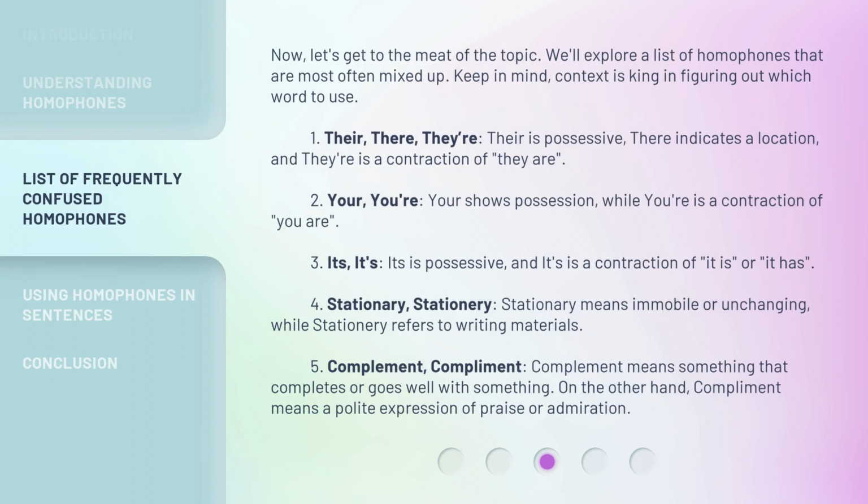Now, let's get to the meat of the topic. We'll explore a list of homophones that are most often mixed up. Keep in mind, context is king in figuring out which word to use. 1. There, their, they're. Their is possessive, there indicates a location, and they're is a contraction of they are.